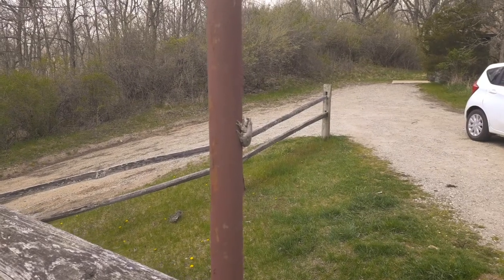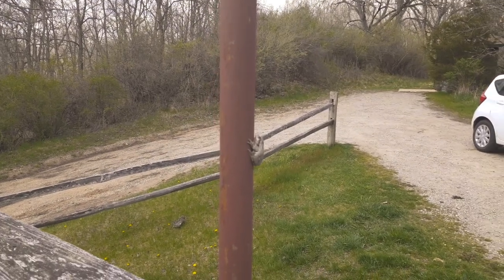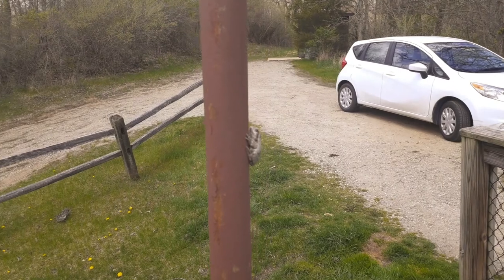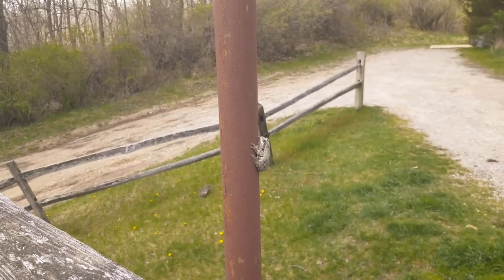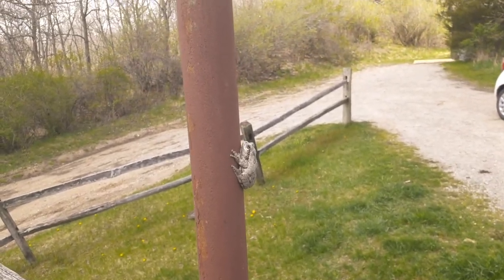Just in case you were questioning whether or not this was actually a tree frog. Yes, definitely a tree frog. God, I want this thing in focus. Oh, come on. There we go. See, check out this little dude.